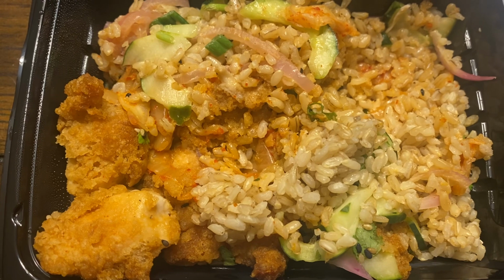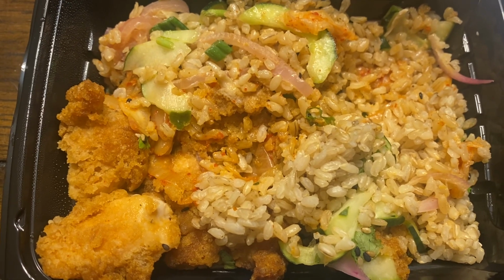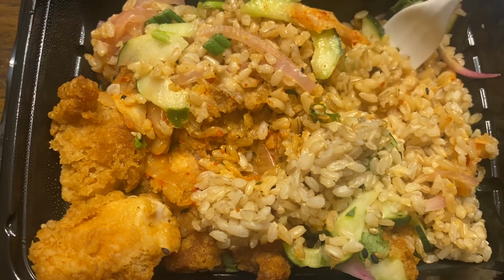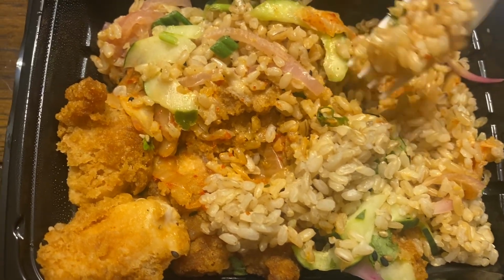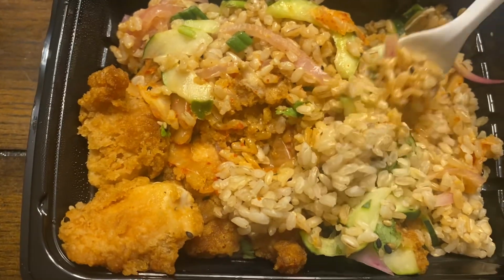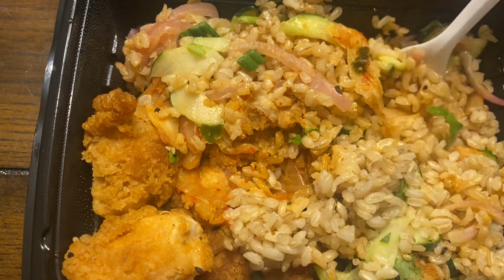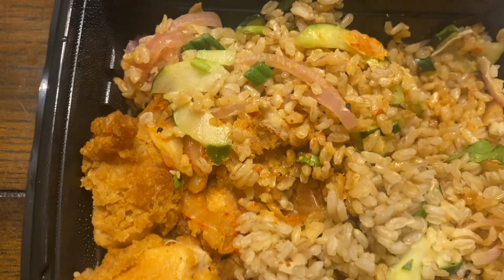Chicken is tender, juicy. Had a good crunch to it. The rice was seasoned good. The rice was cooked to perfection. Got a good hit of flavor to it. I ain't gonna lie, got a good amount of flavor.